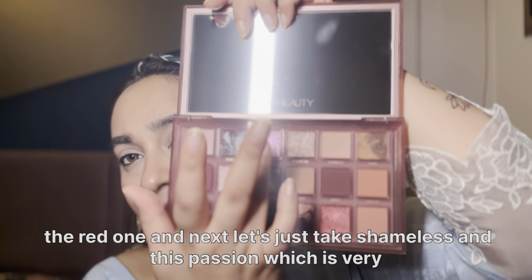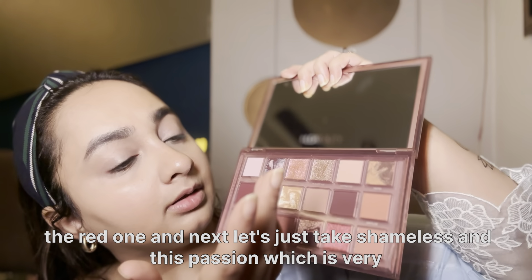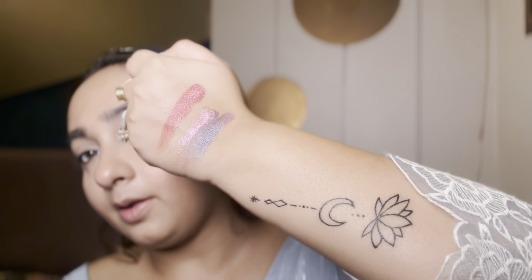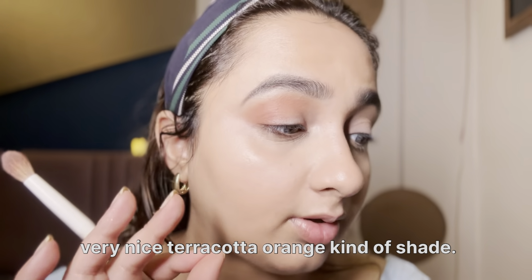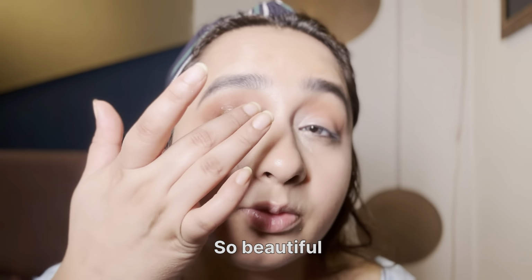And next, let's just take Shameless and this Passion, which is very interesting. The red is amazing. Okay, this pink. Tapping off. Very nice terracotta orange kind of shade. So beautiful.